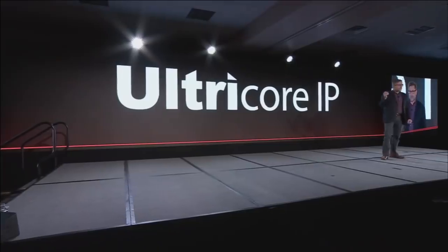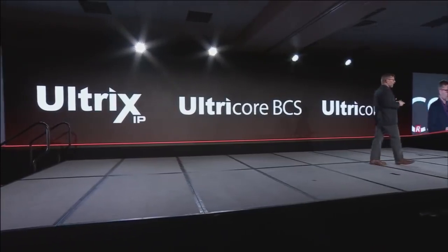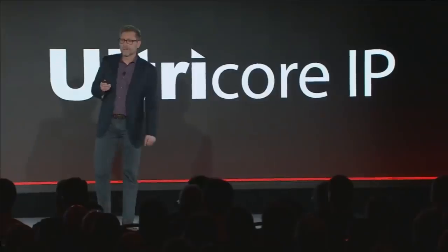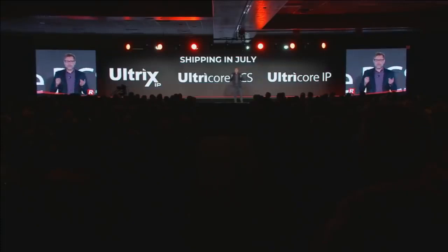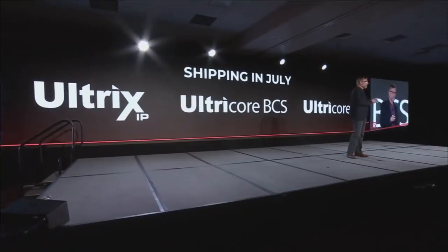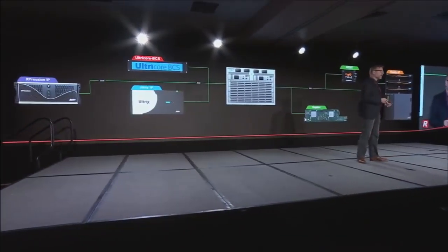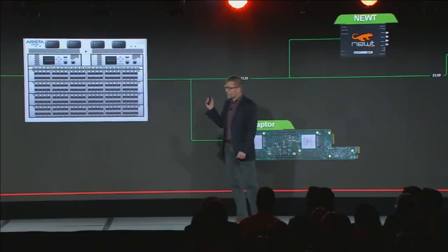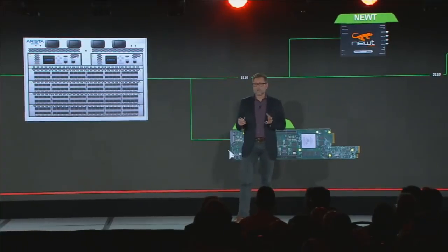So here it is, the Alteryx IP solution: the Alteryx IP Blade, UltraCore BCS, and UltraCore IP. We'll be shipping to our first customers this July. So we're excited about that. So what does all this mean? It means that we can actually start talking to you about full SMPTE 2110 IP systems, like this one in here behind me, end-to-end 2110 IP solutions from ROS. So, whether you're looking at SDI or IP environments, or an evolutionary path forward, ROS is there for you. And I hope you'll drop by the booth and have a look.